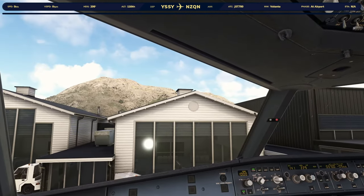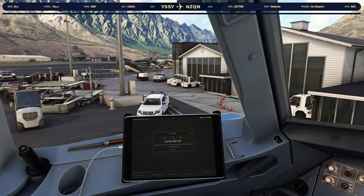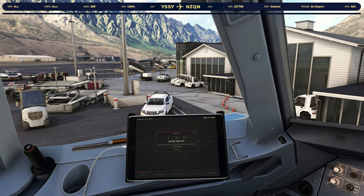Traffic, Air New Zealand 635 on final runway 23. Correction, that was for Queenstown.